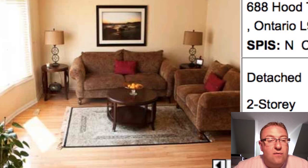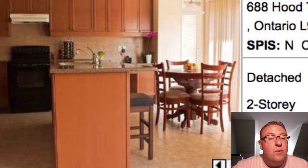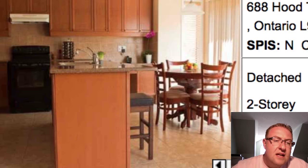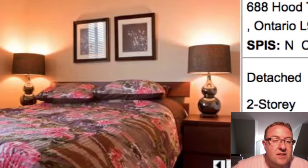688 Hood Terrace, 479. These guys tried up in the 5s. It wasn't going anywhere. This is a Thistle Bay, 2237 square feet. Hardwood floors here. We got a beautiful, same model as this coming out next week in the 480s. Gorgeous kitchen. Okay, so these guys, not as good of a kitchen. They do have the hardwood floors. Our guys have the carpet, but nice looking home here.